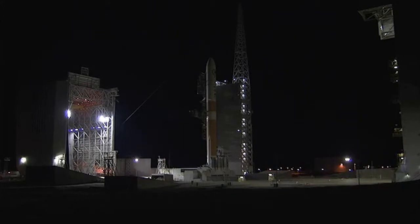L minus 6 minutes. Proceeding with the count. MEQ established. Swing arm lock pins pull. Active. SYS established. Record on change list activated.